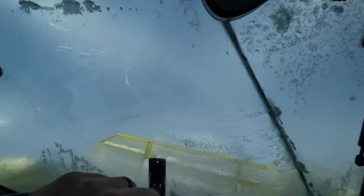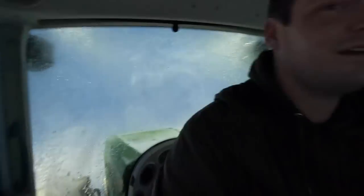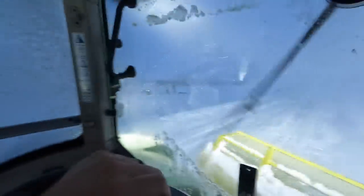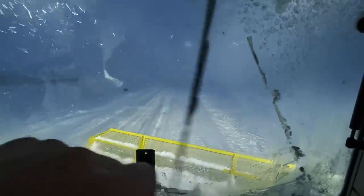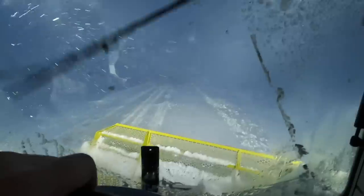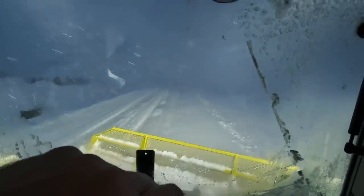I'm surprised they made it through some of this stuff here. There's almost a foot of snow on right there. Kind of extreme weather here. Victor just called me again, and he hit the ditch. The road was plowed, or at least partially plowed, but visibility must have been so bad that he couldn't see where the road was, and he hit the ditch just like I was talking about before, and then it doesn't take much and you're stuck.